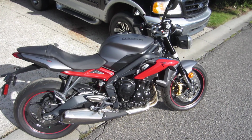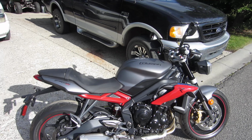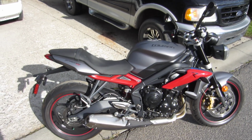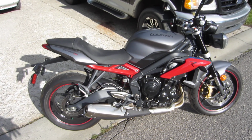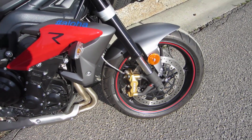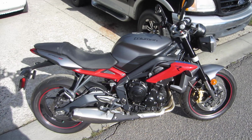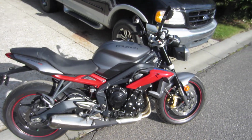Going 6,000, 7,000 RPM on this thing feels fast. And then when you crank it up, really fast. I don't know what 1,000cc bikes are like. I'm sure it's insane. But this thing, oh my God, the brakes are so powerful. It has these giant brakes, two 4-piston calipers on the front. They're so powerful, but you can modulate it with one finger.